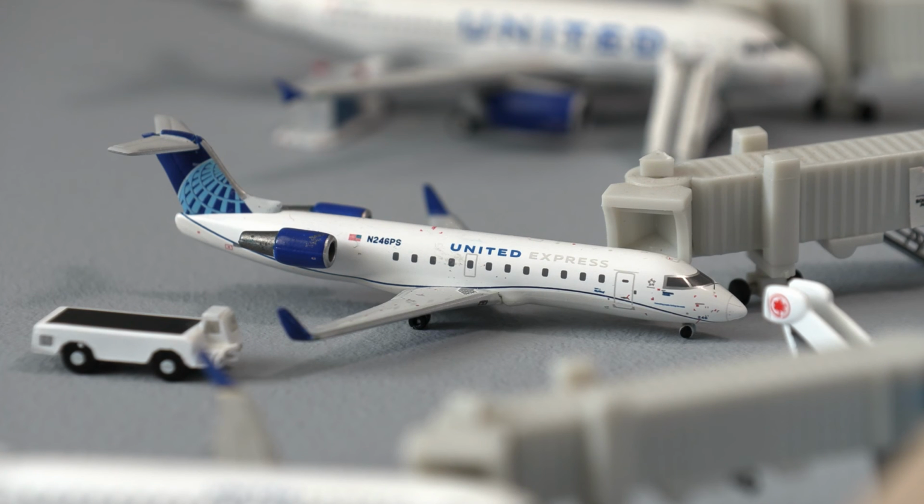Following that, we do have the United Express CRJ-200. This aircraft is in the new livery and is offloading the passengers and just getting the jetway connected as well as getting serviced, as it just arrived in from Chicago and it'll be heading out to Denver.